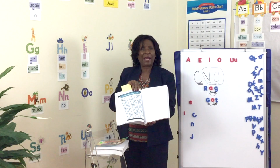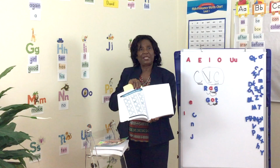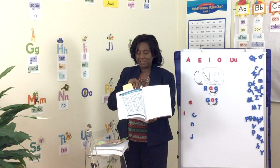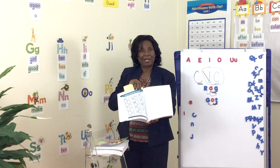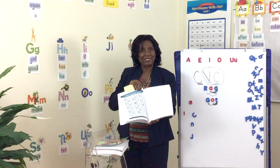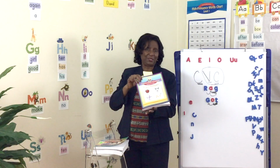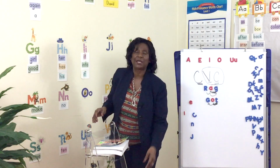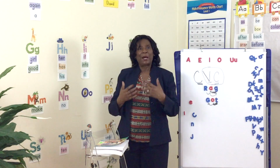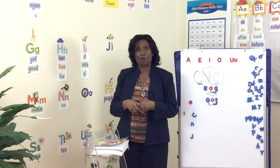Here we also have it where you have uppercase and lowercase letters missing, and children are able to match because they must play that letter matching game. That helps them with letter identification. So we have so many activities here for you. For parents who are actually using the series, I'm hoping that by doing this for you, it lends more support to what you're already doing.